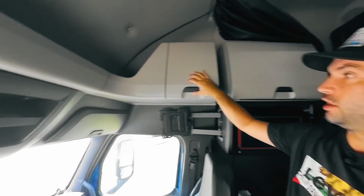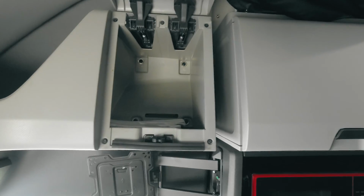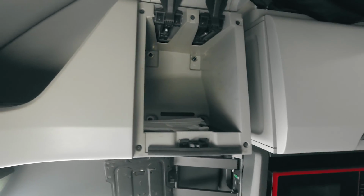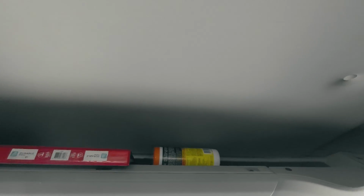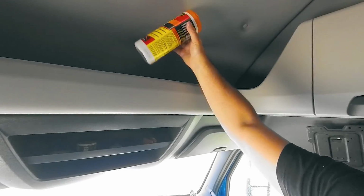And now moving upward. Just like the Volvos, the Cascadias do not disappoint when it comes to storage. So let's start right here on the passenger side. On the passenger side, we have a huge storage compartment where you can store anything, with a closable door. All this space here is a storage compartment, and you can see whatever you want up there.